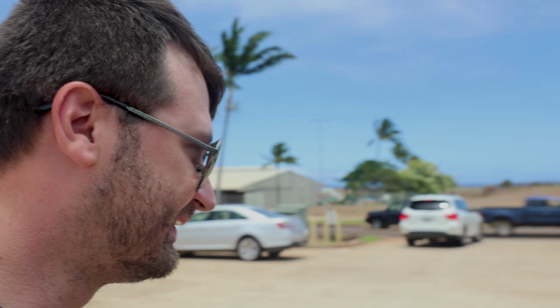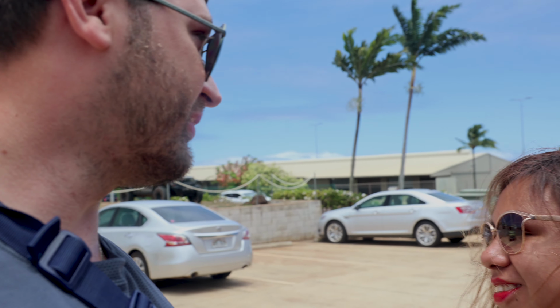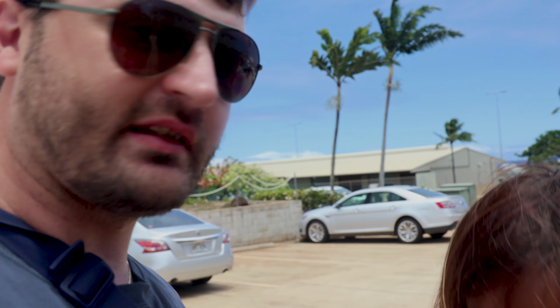Now they're very strict about weight, so we actually struggled with which camera equipment we could take. So the GoPro, 60mm, and I have my 24-70 attached on my camera, my R6. So this is what I could take.